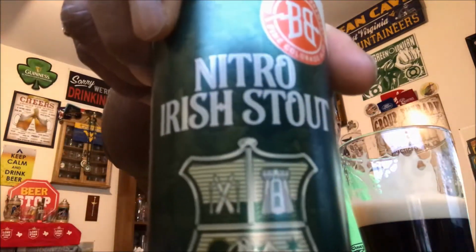Again, this is the Breckenridge Nitro Irish Stout. If you've had it, let me know. Put some comments in the comment section. This one was really big, of course, around St. Patrick's Day when it was released. But it is popping up in more places now.